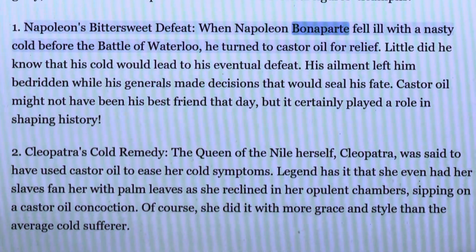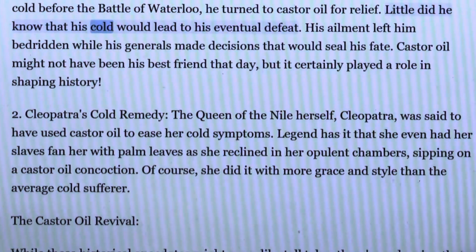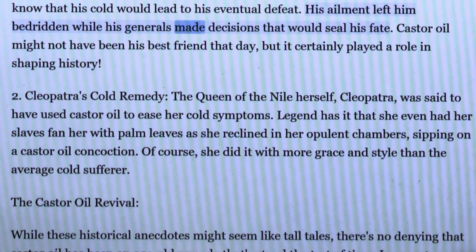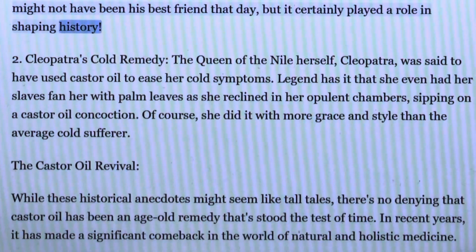When Napoleon Bonaparte fell ill with a nasty cold before the Battle of Waterloo, he turned to castor oil for relief. Little did he know that his cold would lead to his eventual defeat. His ailment left him bedridden while his generals made decisions that would seal his fate. Castor oil might not have been his best friend that day, but it certainly played a role in shaping history.